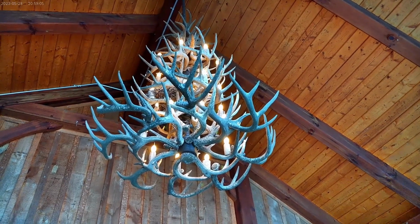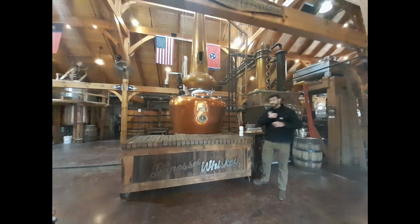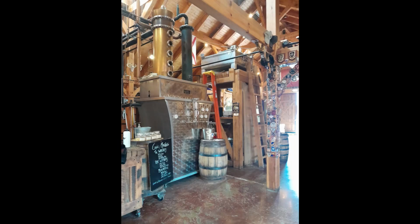Very cozy place. We talked to several people here that were, I think, locals that just like to hang out here, and I can understand why here in a moment. I'll tell you about that. And we started our tour, and that's Thomas. Really, really fun and friendly guy. Told us all about the place and gave us about a 1-hour tour, I'd say.